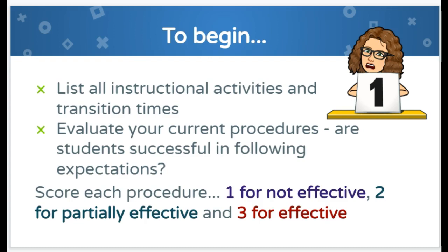So the first thing I would want to do is list out all the instructional activities that happen within my classroom day and week, and also look at the transition times, all the different times we either transition around the building, but also transitioning within instructional periods. So maybe during my language arts block, we're doing 4 different activities where we're transitioning from me providing instruction to a think, pair, share activity to a small group activity to independent work. All those transition times can lead to some behavioral challenges.